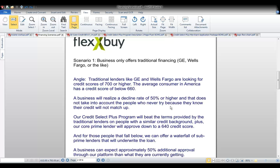So what we'll do is set up a waterfall of multiple lenders for that merchant and try to patch up all the holes. Our prime program will accommodate people down to a 640 credit score. Unlike GE and Wells Fargo, to us the average consumer is a prime credit candidate. So right away, without going any further into the subprime category, we're going to accommodate a lot of people between that 640 and 700 range that are now being declined by GE and Wells Fargo.